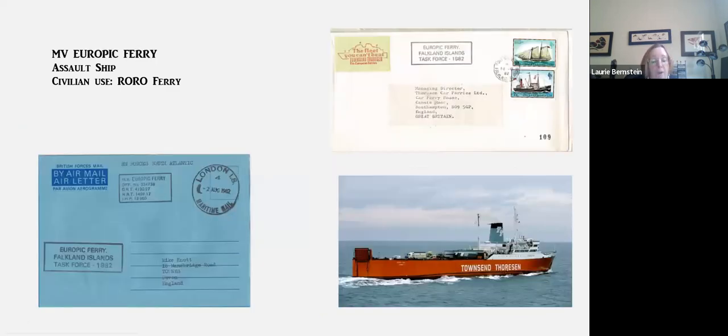The Europic ferry is a Townsend-Thornton line. This was used to carry equipment for the troops. And again, it went back to being a ferry after the war. It was sold to a Greek firm and then scrapped in 2005. And you can see an awful lot of the ships who were there, if they could, they marked that they were with a task force during the Falkland Islands.